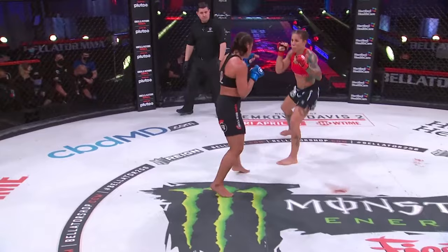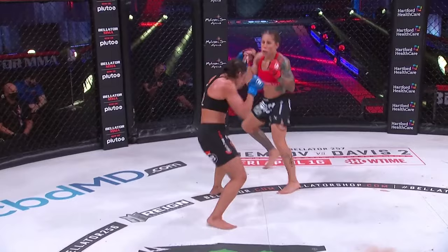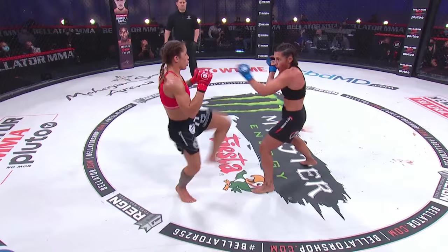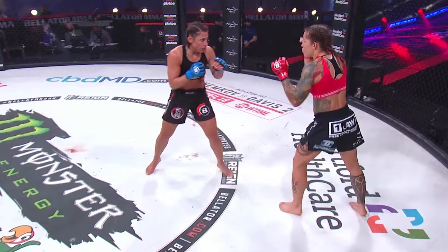Carmouche in the red gloves, Porto in the blue. Vanessa Porto really needs to figure out a way to close that distance. She's having a hard time with the range right now that Liz Carmouche is deploying with her footwork. She's got to figure out a way to cut it off and take a step in to land the shot. She's got to start throwing. She's got to do something in combination that's going to affect Liz Carmouche.